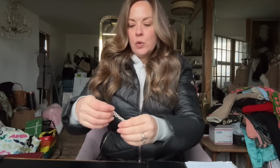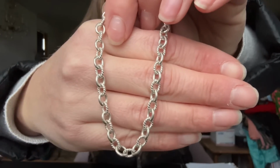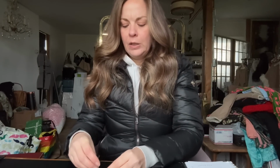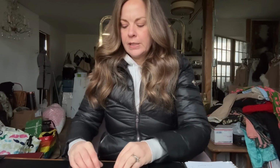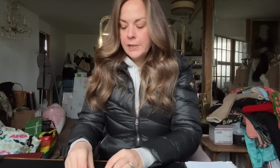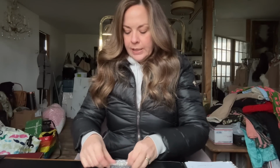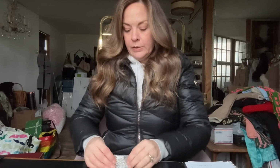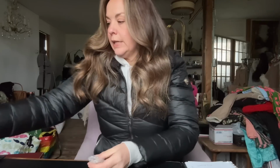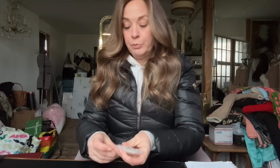The first item sold on Poshmark, and it is this little sterling silver bracelet. If you can see, it has some textured detail, and this is by Milor, I'm not sure how you pronounce it. M-I-L-O-R, and it's from Italy. I'm not sure if that's the brand or the location, I guess I need to look that up. But when your item is marked Milor, Italy, it can increase the value of the item pretty significantly.